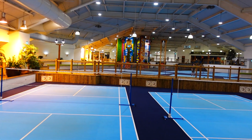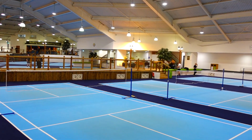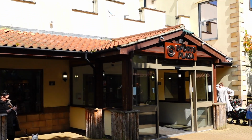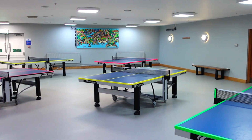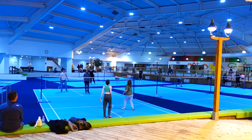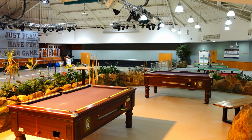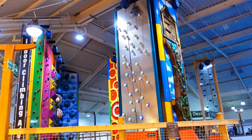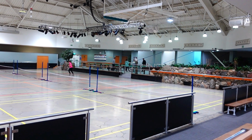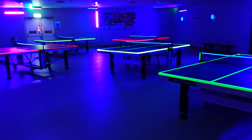You see, this place is gigantic. And to be honest, for Center Parcs, this is actually one of the smaller sports arenas. This Sports Plaza has so much to do. You've got table tennis, badminton, short tennis, there's almost like a little mini bowls, rock climbing, squash courts, interactive squash courts, so much here. The possibilities are limitless with what you can do sports-wise here.